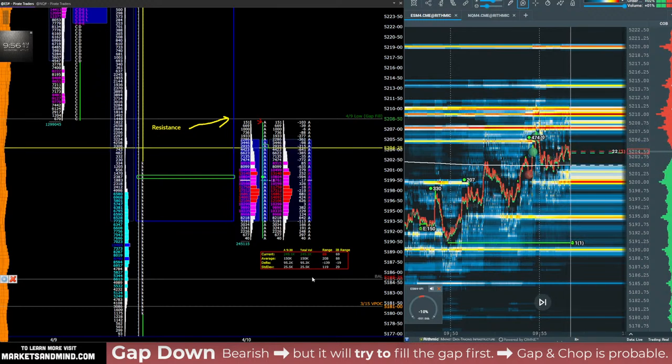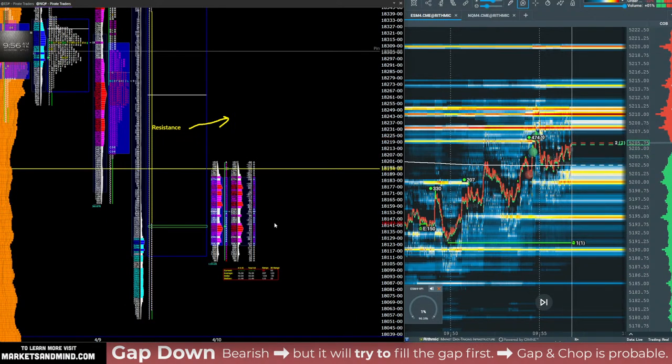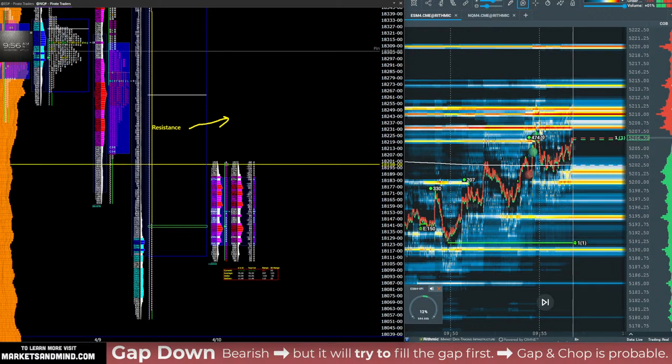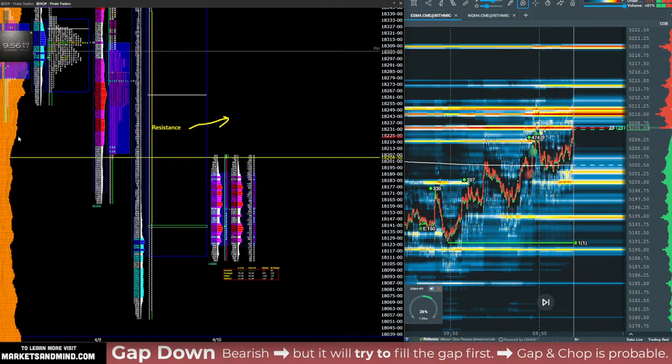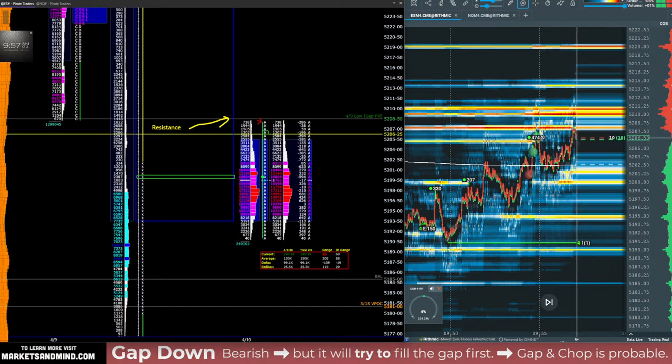Percy says the NQ gap filled. Oh, it filled a while ago. Are they starting to spend time in yesterday's range? Yes, they are. So that is less bearish to see. Next potential resistance above is around 18,225. I'm going to stay focused on the ES and what happens with the gap fill.